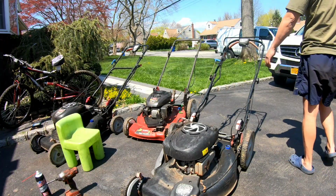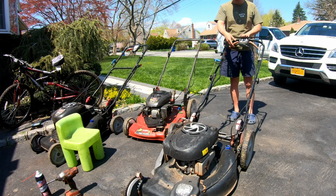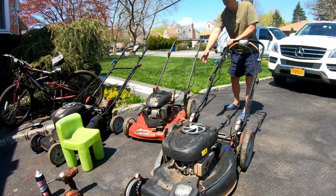So we just changed recoil starter on this thing. I just blew carb spray into the intake manifold. Let's see if this one starts. Will we be 3 for 3?